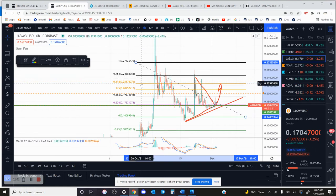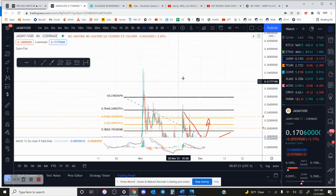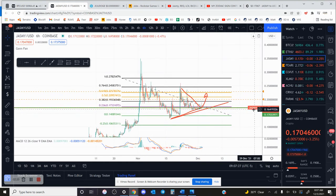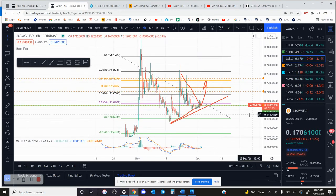22.5 is the next major resistance, and then the 0.76 is up here at 24.6, and then your local high up here at 27, basically 28 cents. And then obviously you'll be targeting the all-time highs, and when we get close to 28 cents, I'd probably redo the fibs, and I can give you accurate readings of where we'd be heading if we got back close to all-time highs. But obviously I'm not going to do that until we get close to there.